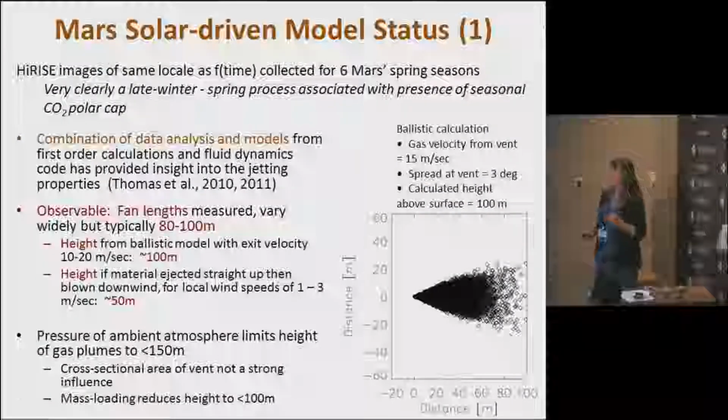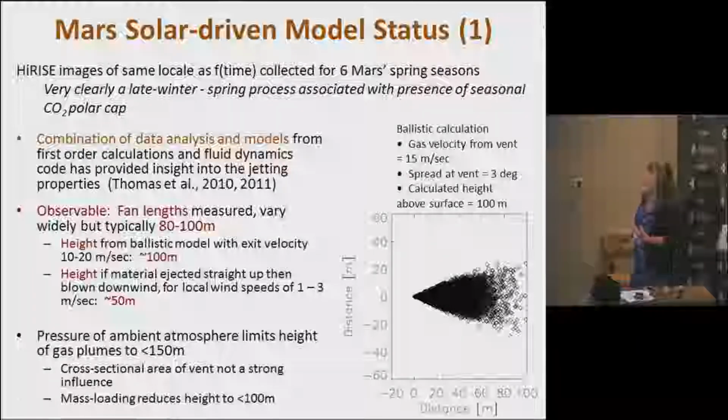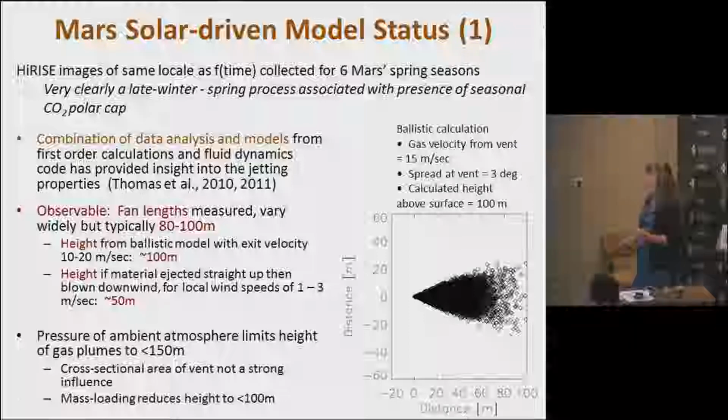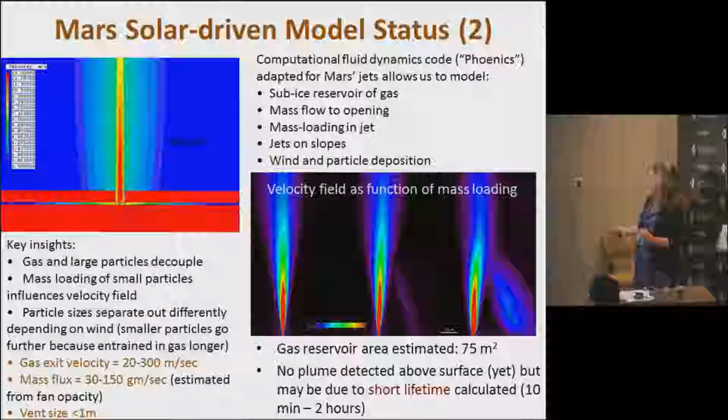Okay, so what we've done is a lot of modeling with some commercial code that's available called Phoenix. And you can look at your observables, things like the fan length, and you can derive things like the fan height. You can see what the local wind speed effect might be. The pressure of the ambient atmosphere comes into play on Mars. That limits the heights of the plumes. Just to show you a couple of examples. So with this code, we're able to study these parameters for these jets.